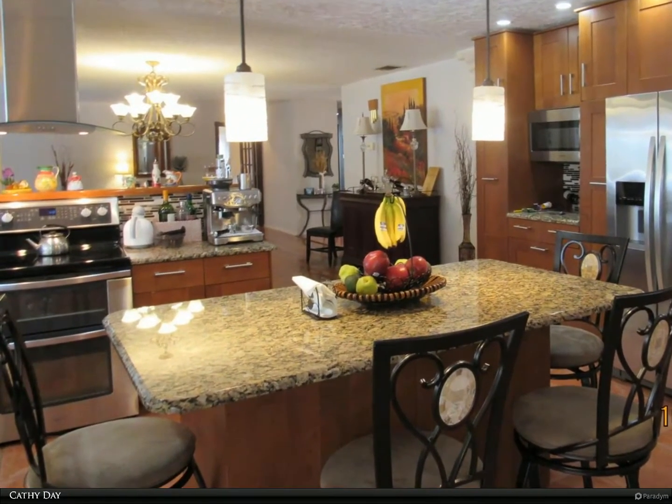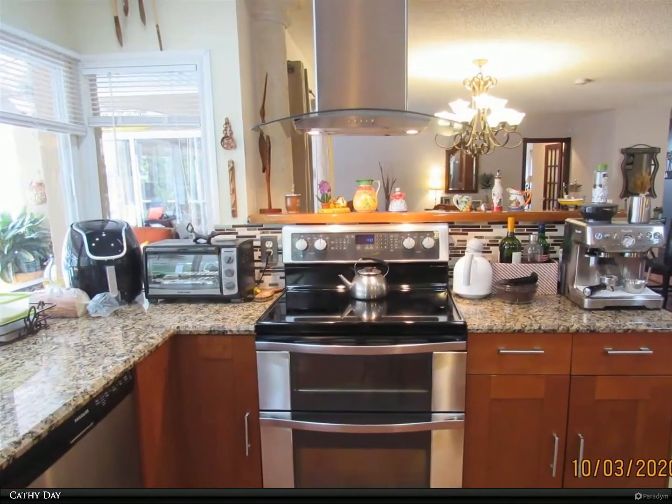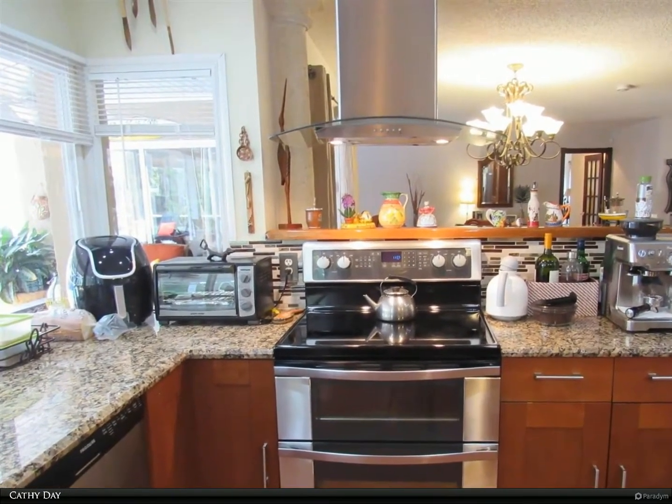You won't be disappointed. This lovely home requires flood insurance. For more information, review the details below.